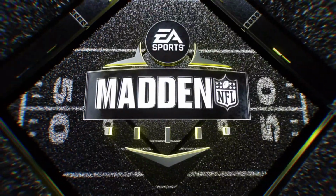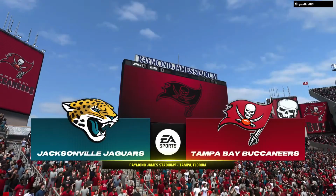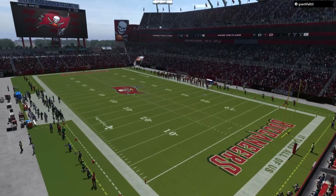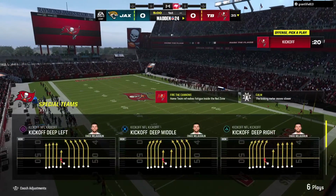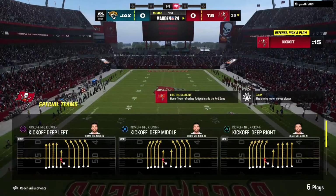The NFL is on EA Sports, and we're at Raymond James Stadium in Tampa, Florida. Coming up, we've got what should prove to be a good one, as it'll be the Jacksonville Jaguars taking on their in-state rivals, the Tampa Bay Buccaneers.